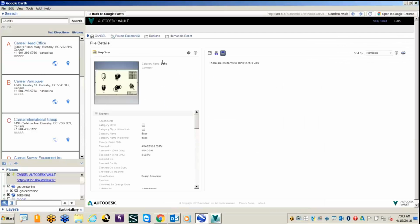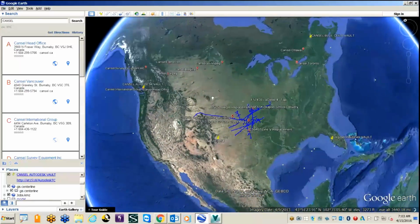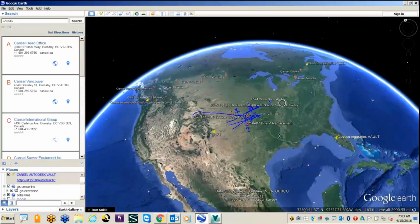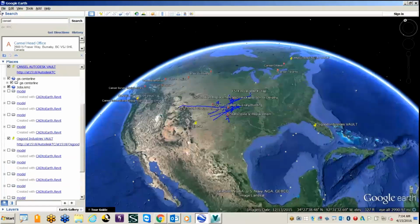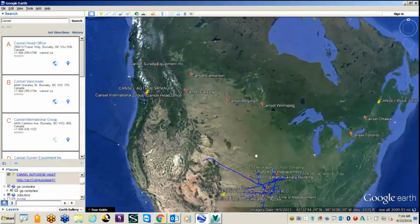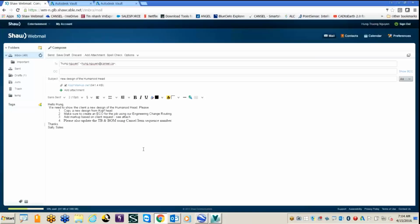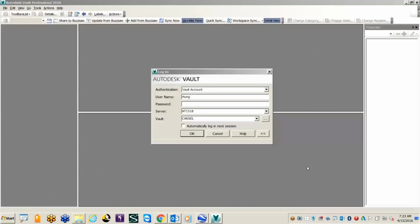While the attachment links into her web mail, she can just go back to Google Earth and browse to another different Vault. For example, in here, she can look into the Autodesk Vault, or search for some other thing on Google Earth, and if this location is linked to another different Vault where she has access, she is able to log in. So the attachment is done. Now she will hit the button to send that to Hung, who is next in line and will help her to create and submit the change engineering project.